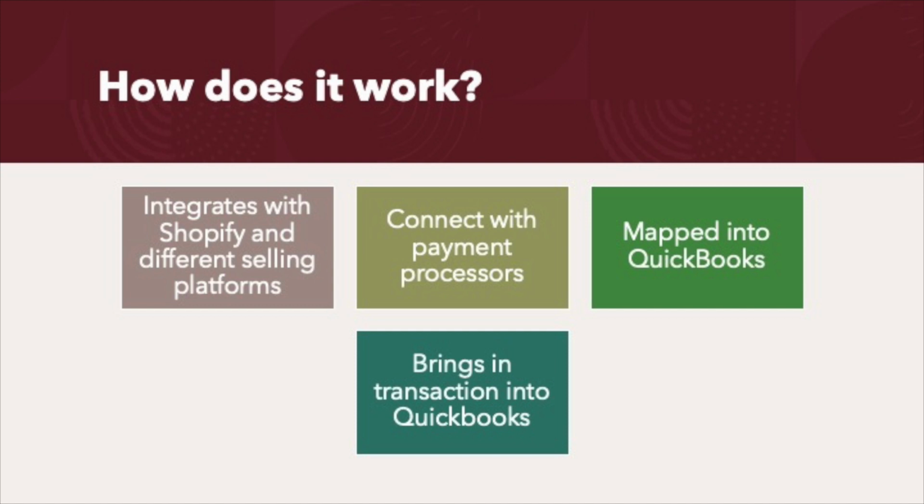To map A2X correctly, we first have to make a list of all the platforms where we sell and all the payment processors we use. This is important to keep the books organized and have crucial data about how sales are doing in each platform.